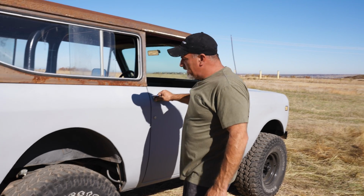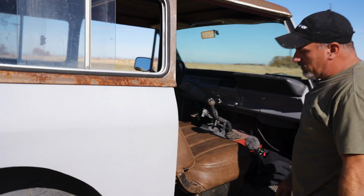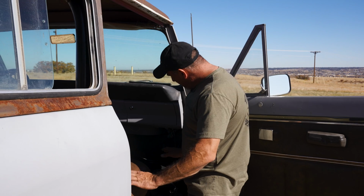One of the other things I did is I opened up the doors. The floor pans in these are super terrible about rusting out. The carpet underneath, the moisture sits underneath there and rots them out. Well, somebody has replaced these floorboards and they just did it with some patch panels, not the original pieces. So I know right away we're going to have to redo this floor, get it more structurally sound and get it back to how it's supposed to be.